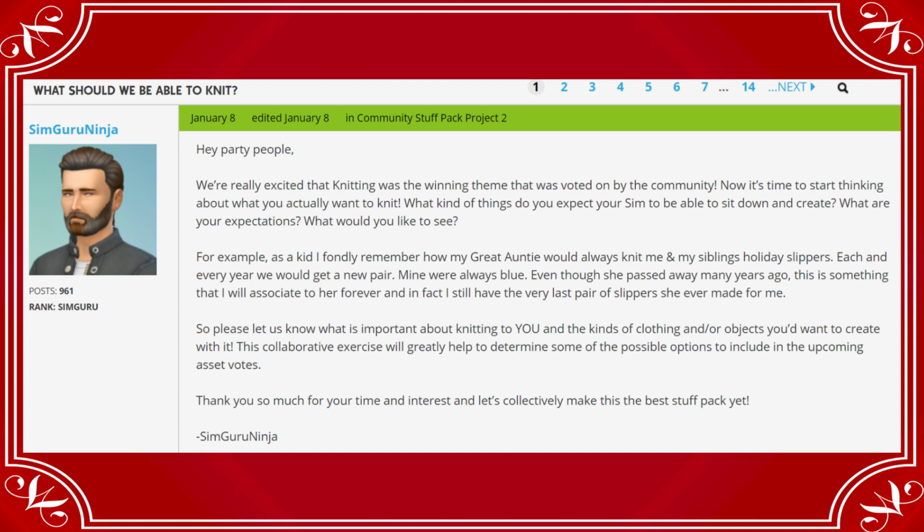For example, as a kid, I fondly remember how my great auntie would always knit me and my siblings holiday slippers. Each and every year we would get a new pair. Mine were always blue. Even though she passed away many years ago, this is something that I will associate to her forever. And in fact, I still have the very last pair of slippers she ever made for me. So please let us know what is important about knitting to you and the kind of clothing and or objects you'd want to create with it. This collaborative exercise will greatly help to determine some of the possible options to include in the upcoming asset votes. Thank you so much for your time and interest, and let's collectively make this the best stuff pack yet. SimGuruNinja." So that is open, and there are already lots of comments there.